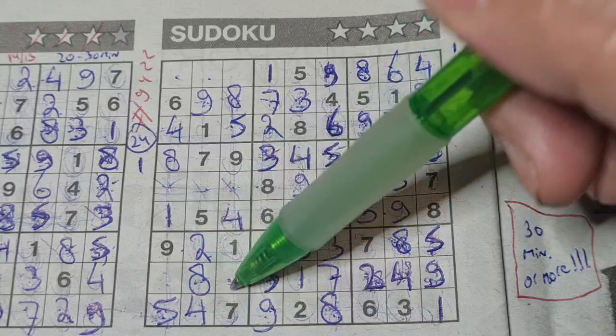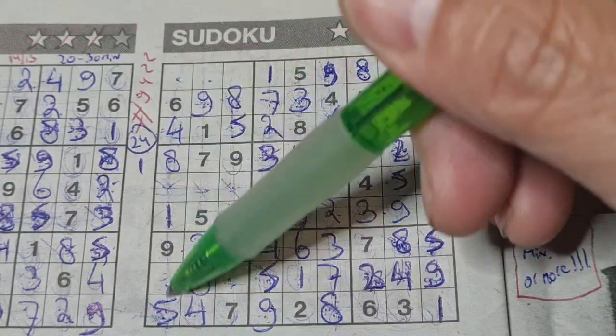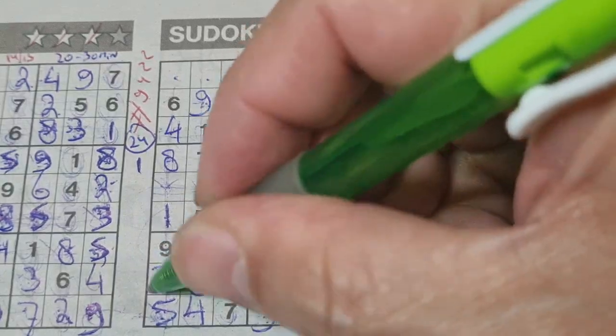2 numbers left now in this big square. For numbers 1, the 2, 3 is missing. The 4, the 5, and the 6 is missing. 3 and the 6. We have a 6 in the first column, no 6 there. 6 should be here. 3 goes there.